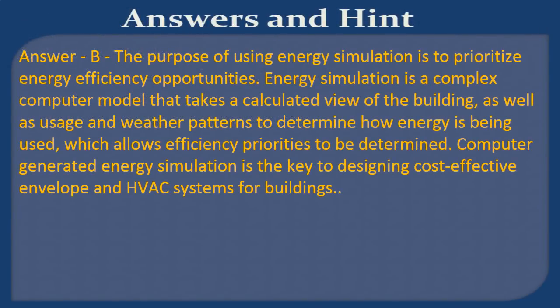Answer: B. The purpose of using energy simulation is to prioritize energy efficiency opportunities. Energy simulation is a complex computer model that takes a calculated view of the building, as well as usage and weather patterns to determine how energy is being used, which allows efficiency priorities to be determined. Computer-generated energy simulation is the key to designing cost-effective envelope and HVAC systems for buildings.